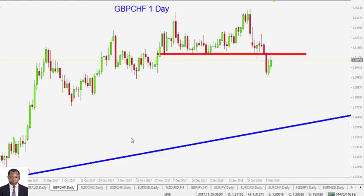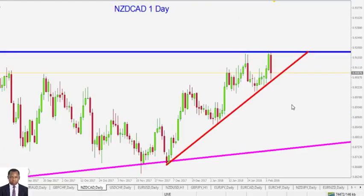We are still following the New Zealand dollar against the Canadian dollar. Price is reacting off the monthly level of the weekly level of resistance. Remember, we talked about this resistance level many times. With the interest rate announcement, we saw that spike to the downside, but price is still just above this rising trend line. It looks bearish, and it looks like price is ready to push to the downside.